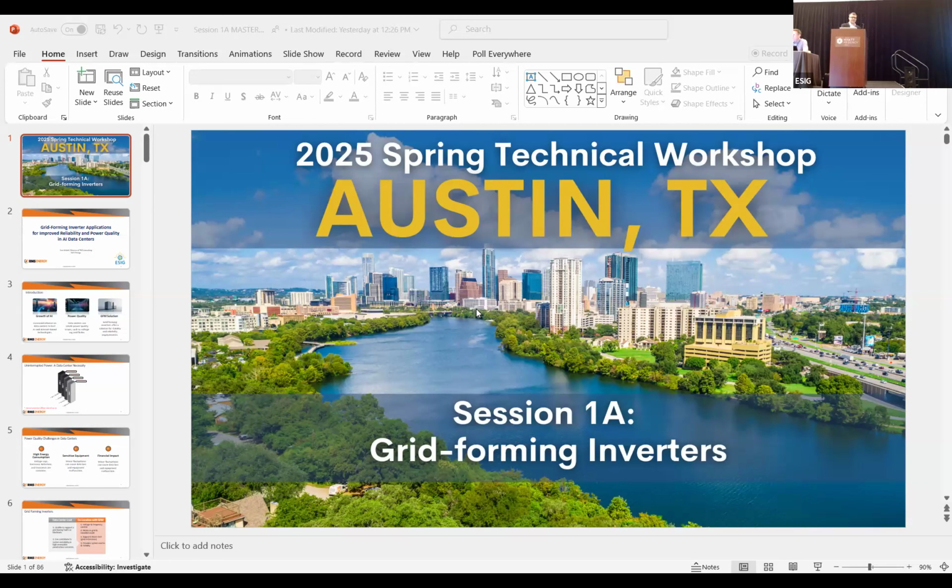The second case study is to check the grid forming performance during different short circuit levels. The grid forming here is connected to an equivalent network. We change the short circuit level and apply faults. The fault we apply here is a two phase to ground fault. We reduce the short circuit level and apply the fault, and you can see how the grid forming responds. In this case, the grid forming should operate robustly during weak grids, and you will see that it operates correctly.